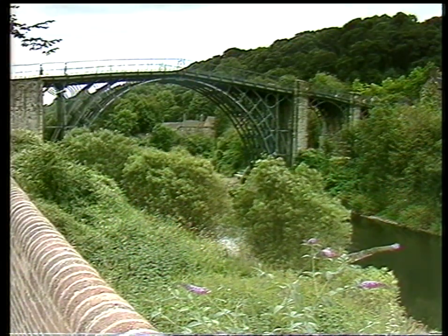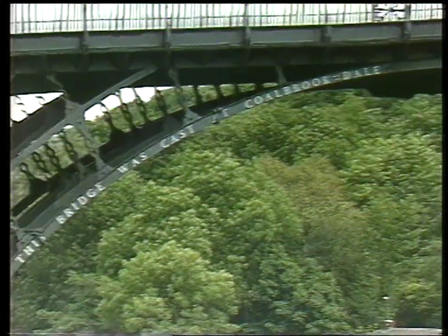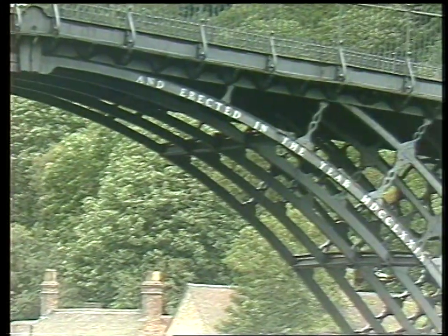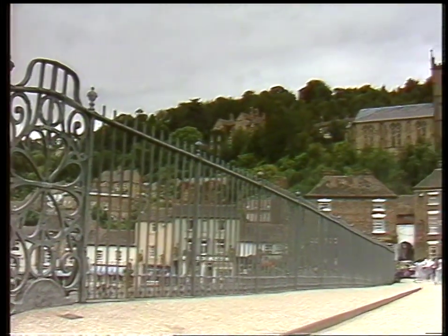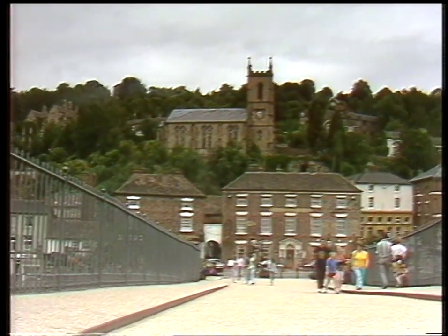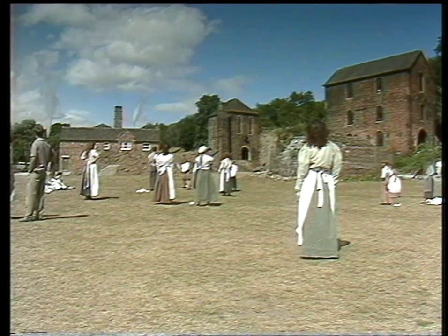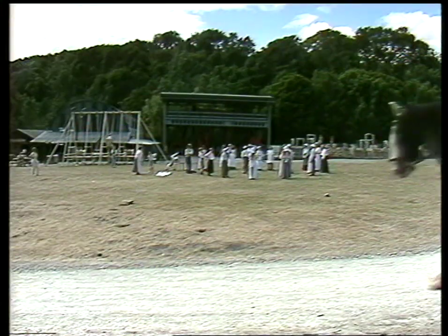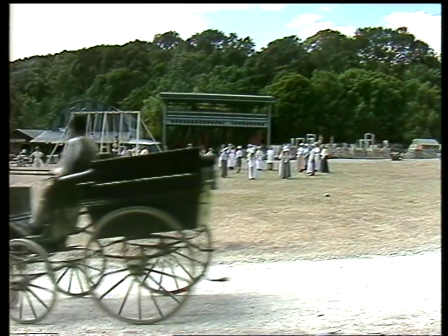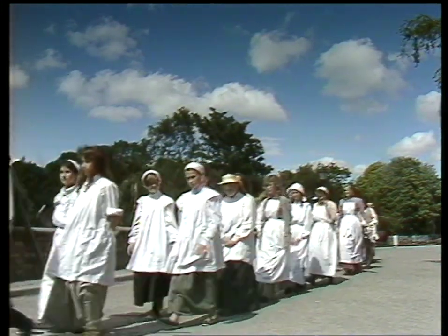Originally, the railway continued north to the Iron Bridge Gorge. The bridge, erected in 1779, was the first cast iron bridge in the world. Here, in 1709, Abraham Darby first used coke to smelt iron, a process which paved the way for the Industrial Revolution. This World Heritage Site houses a variety of museums, including Blists Hill, where visitors step back in time to the 1800s.